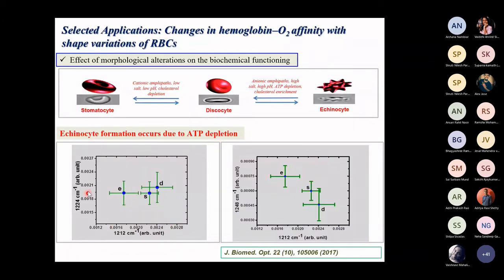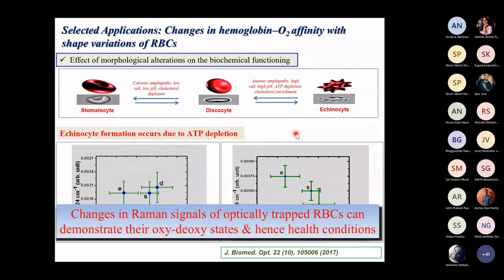What we plotted here is this Raman band versus that Raman band. The 1212 cm⁻¹ band is the basic deoxygenation signature band, and 1224 is the oxygenation band. You can see that deoxygenation is much more in echinocytes, and here also the 1248 versus 1212 band shows the morphological deformation. So morphological deformation is associated with echinocytes. Even Raman spectra give you the same thing, because there is morphological deformation in echinocytes, as everybody knows. That is how we can relate all our findings to the actual condition. So changes in the Raman signals of optically trapped RBCs can demonstrate oxy-deoxy states and hence cell conditions.